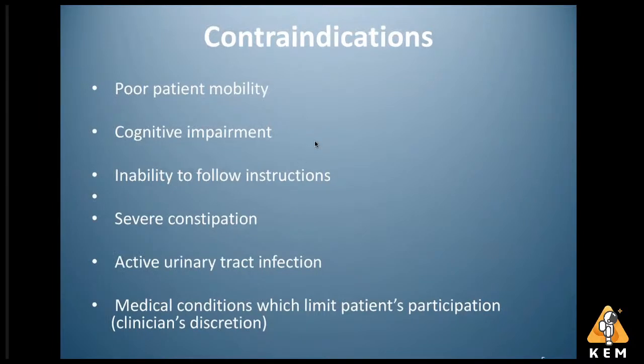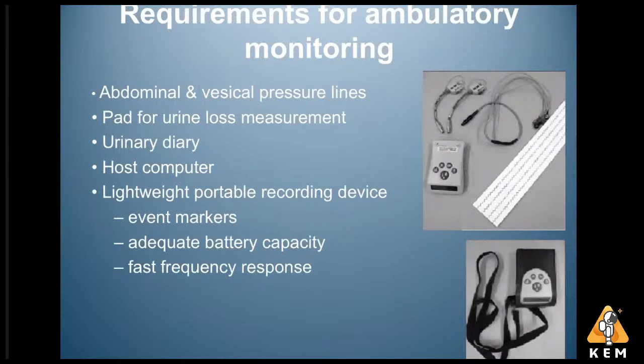It's contraindicated in poor patient mobility, and if they have cognitive impairment or inability to follow instructions. So we have special people and a special patient to do it for them. Severe constipation or active urinary tract infection. This is also a common contraindication for other conventional urodynamics. Also medical conditions which limit patient participation, and this depends on your selection of those patients who will do ambulatory urodynamics.